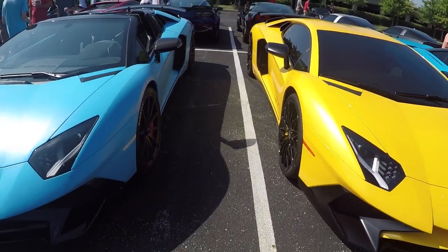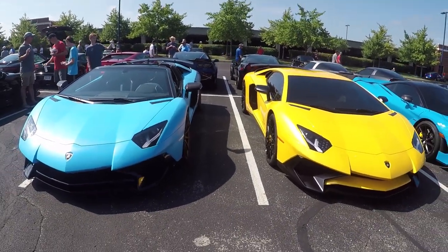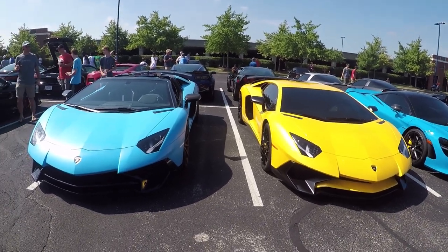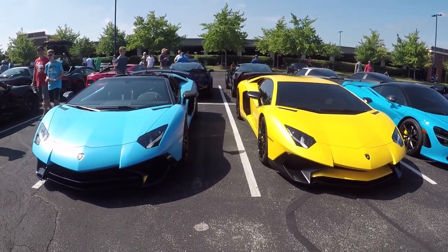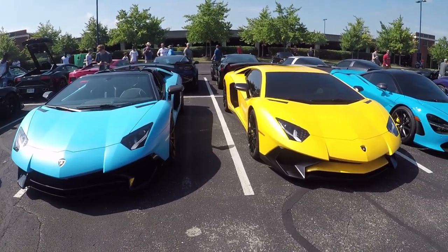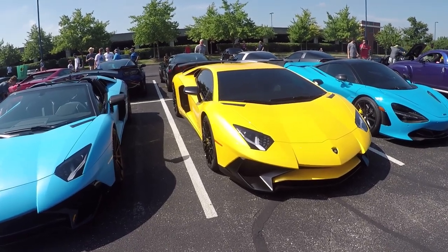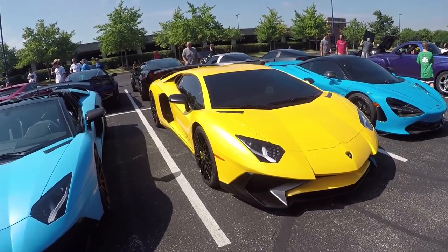Now, in the comments below, tell me which one of these two SVs you like more. Personally, I like the blue and pink model. But either way, I mean, they both look just awesome. And they got the blue 720S beside. That's wild.